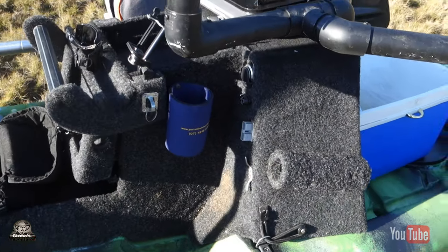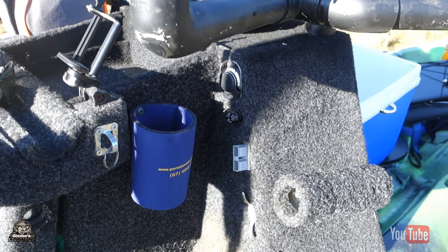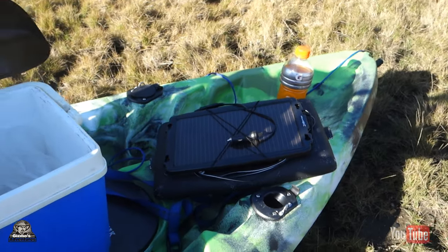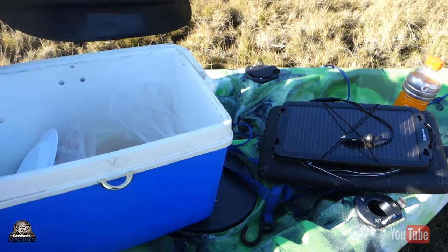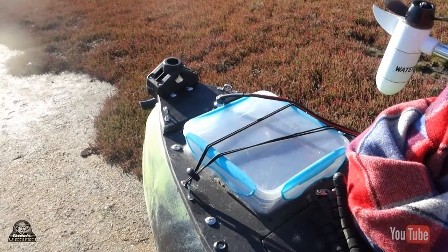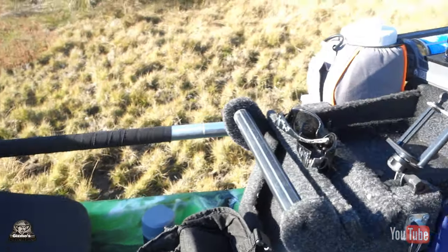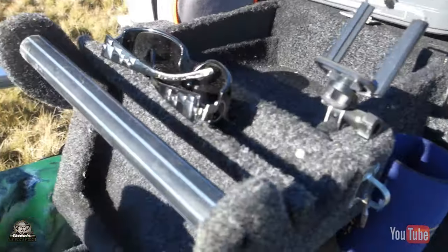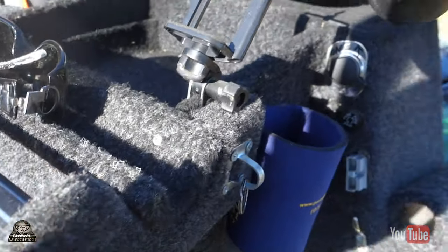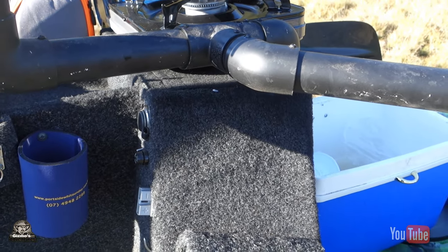Those of you who are interested in my setup, my little console has a cigarette lighter socket on it and a fuse, so I can plug the little solar panel that I have on the top of my esky lid into there, and it keeps the battery of the trolling motor, which is in the back of the kayak, topped up. And I've got a little console and a drawer and a storage compartment in there where I can lock stuff in there, keep it safe.